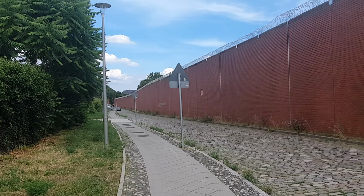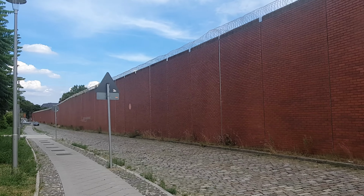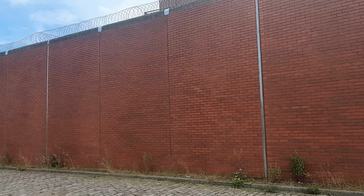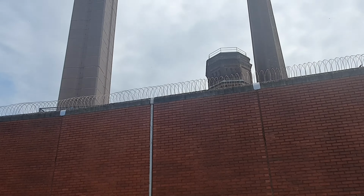This is Plötzensee prison in Berlin. This prison was built in the 19th century. Then it could house about 1,400 people. I think it was the largest prison in the German Empire.